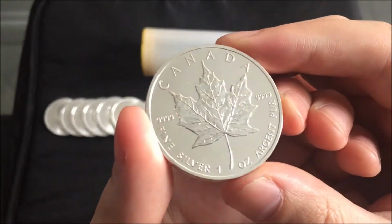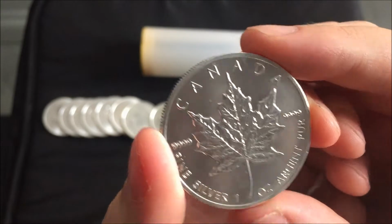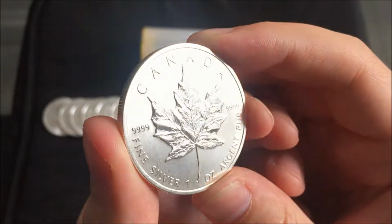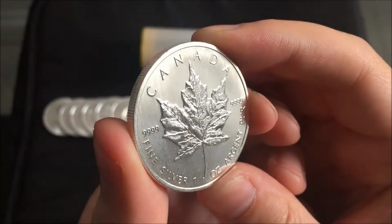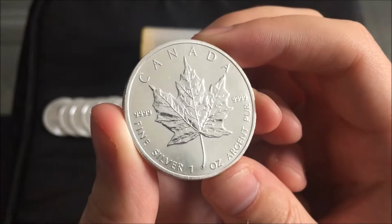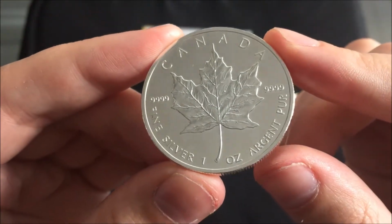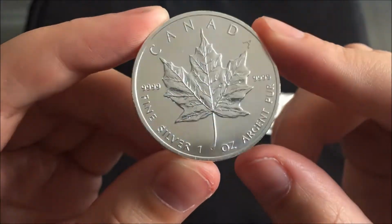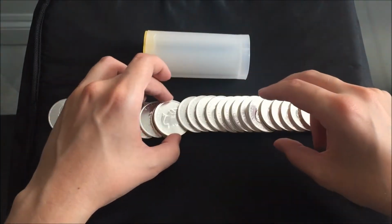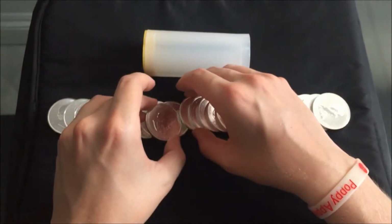The 2013 goes back to the old school design of just a flat, shiny surface. It's actually striated as well. I don't know if you can see the striations in it, but that's where the metal's been rolled. You can see it just about there. Can you see that? But anyway, that's basically what the maple design was for about 25 years. It was essentially this design, didn't really change. And we can see that in the 2012s. As you can see, same kind of design.